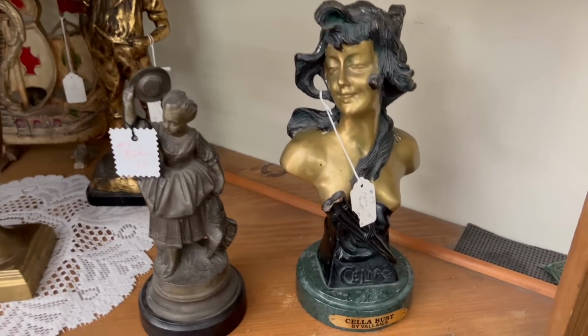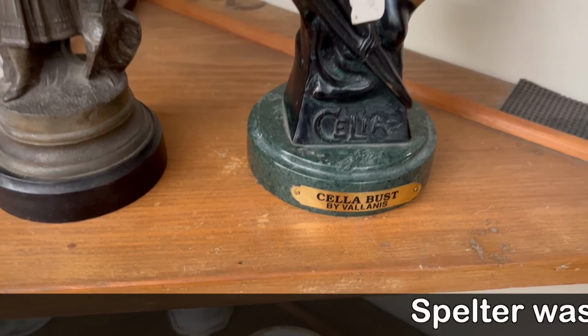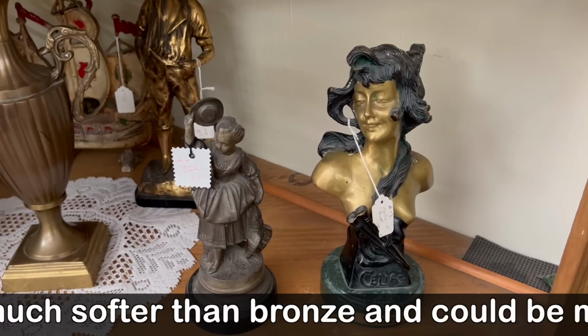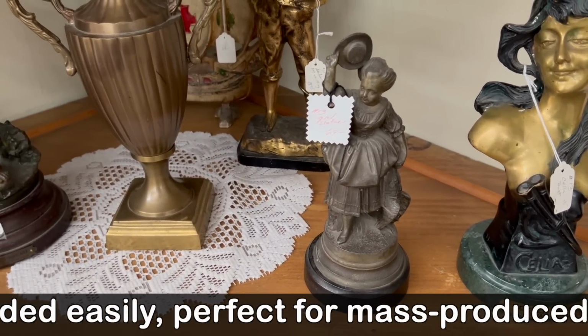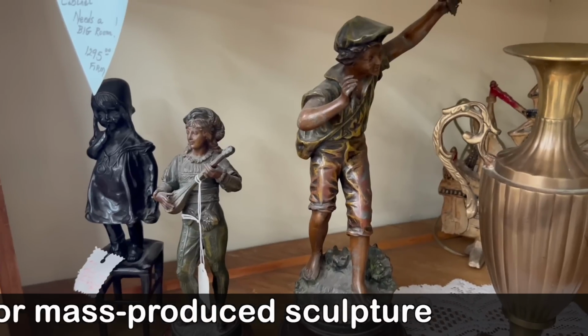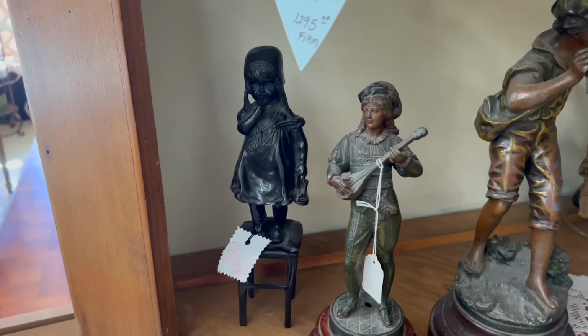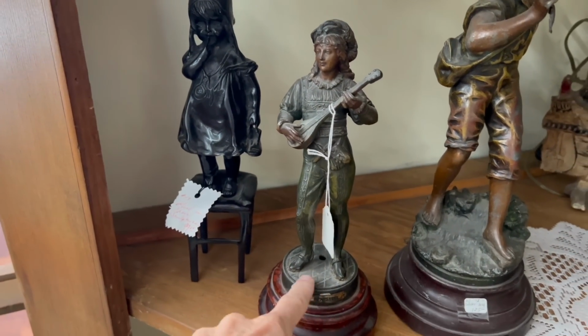This one is newer, you can tell by the printing on the bottom there, but it is based on Celia, who is a 100-plus-year-old figure. We have the woman doffing her hat. This is going to be to about 1900. We have a minstrel here. That's $79. This again is going to be an earlier one because again, look at the difference in the printing there.